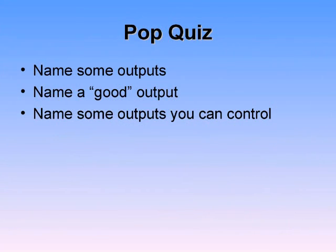Another pop quiz. Come on here, grab this. Let me take that microphone. Now, you know the output is obviously things that come out of the pond. I want you to tell me some of those. So pop some of those answers, please. Name an output from your pond. What comes out of your pond? I know it's a tough one.